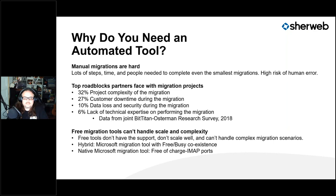Obviously we're a migration company, so we really try to steer people away from manual migrations. And the reason for that is not just for our benefit, but because we like to see our customers successful and happy, and most of the time that's when their projects run smoothly. The feedback we've gotten from our customers is that introducing MigrationWiz into their migration projects really makes their migrations go a lot smoother.